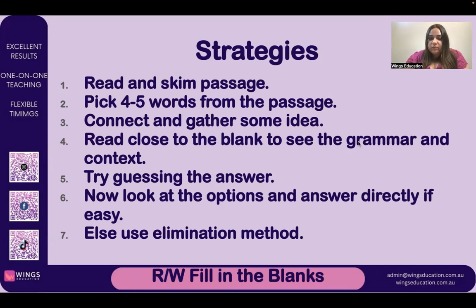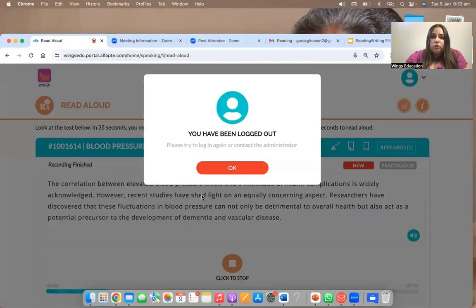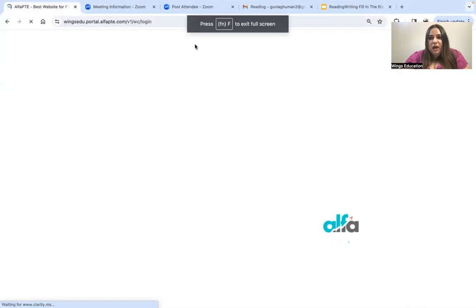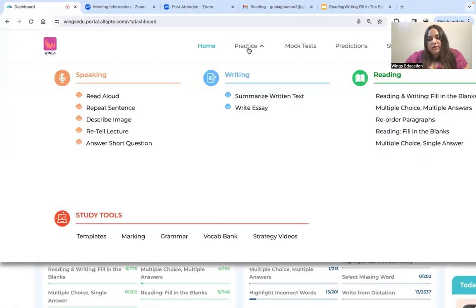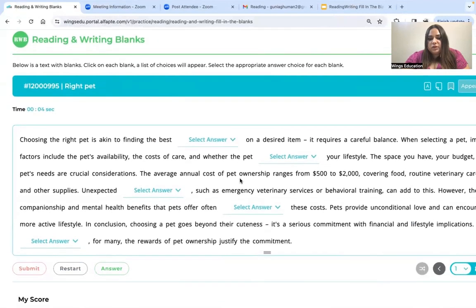So there are lots of them, definitely. Now I will be moving to our portal and we will try to exercise few questions and we will see how it works. The direct method, of course, then we will try the elimination method. So you can see that the paragraphs would be this much length.